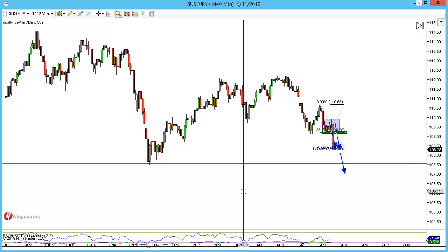Of course, some of those bigger ones, wait for the confirmation. That confirmation will provide you high probability trades.